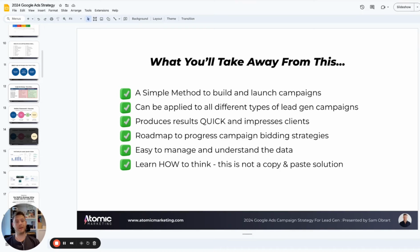Hopefully what you'll be able to take away from this is a simple method that you can use to build and launch campaigns. It can be applied to all different types of lead gen campaigns. We've used it not only in home services and home improvement, but legal as well, professional services, and a number of other industries. Ultimately, what we found with this particular strategy or build is that it produces results quickly, it impresses clients and gets their buy-in from month one onwards, and then allows you to build and improve upon it in the following months.